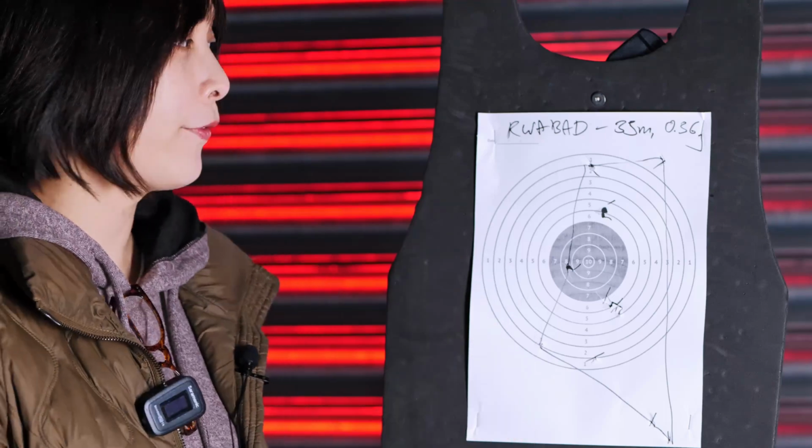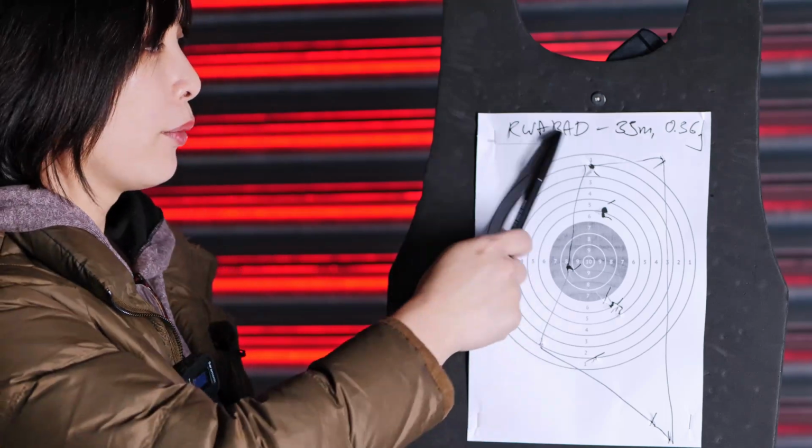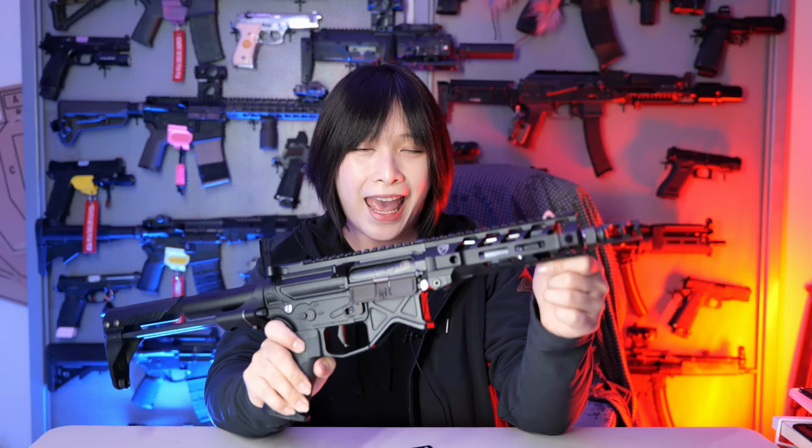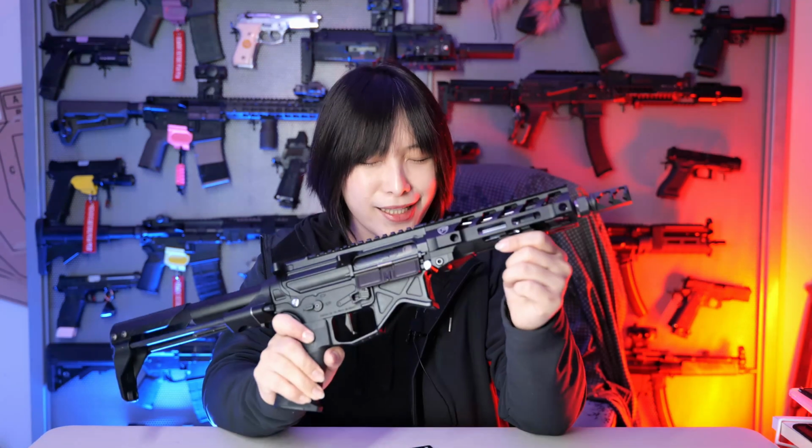So this is unmodified, completely stock with the RWA B.A.D SBR. So let's put it into action and see how it performs out on the field. Let's go check it out.